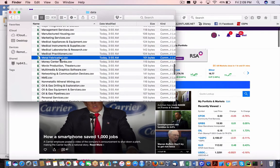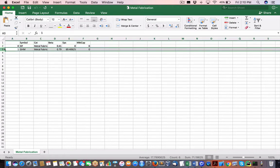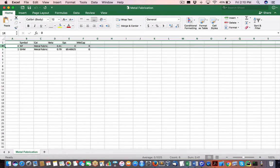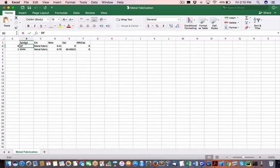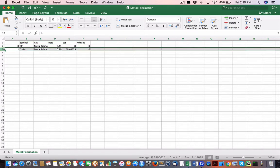Okay, so let's look at fabrication, metal fabrication. Again, we have here the very first one is the short. This is the long. As I said, this is my third iteration of it, and this is deadly accurate, because I'm going to show you probably 10 different tests to show roughly how these are really good in terms of opportunity for arbitrage or pair trading. So let's try this one for now. Again, the very first one is a short, and this one's a long.